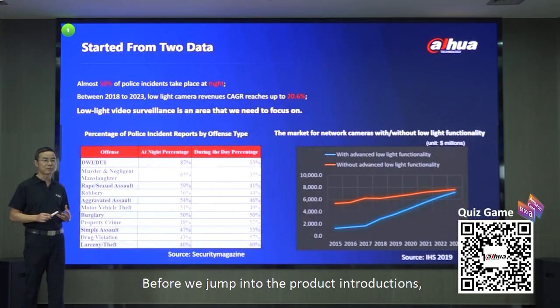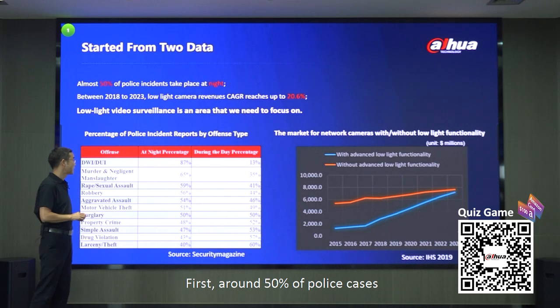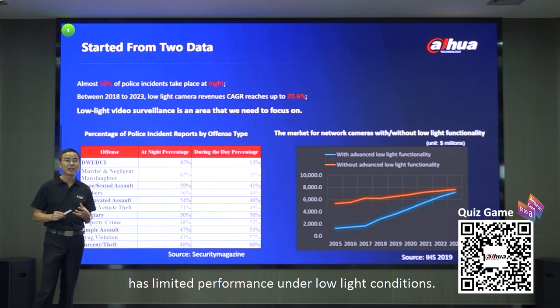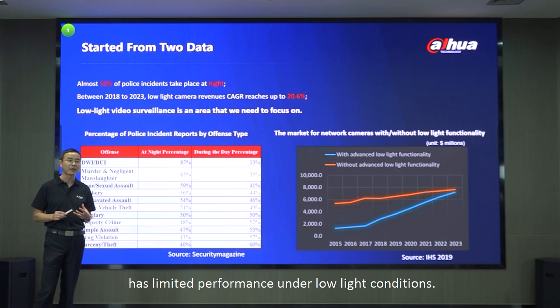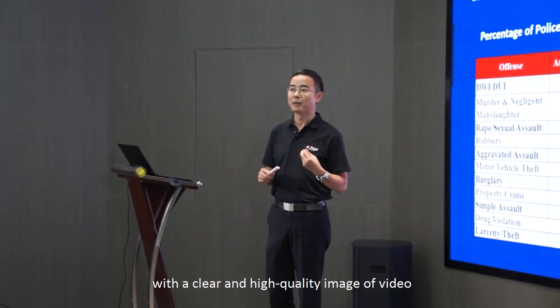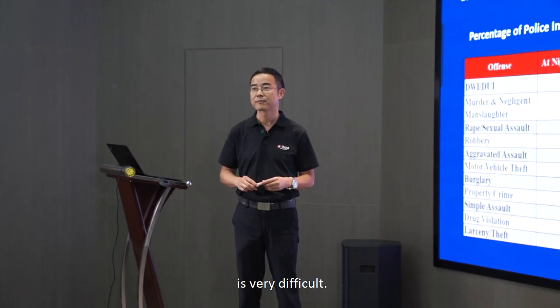Before we jump into the product introductions, we would like to see two figures. First, around 50% of the police cases happen in the night. However, the existing camera technology has limited performance under low light conditions. Thus, to reproduce the case with a clear and high quality image or video is very difficult.